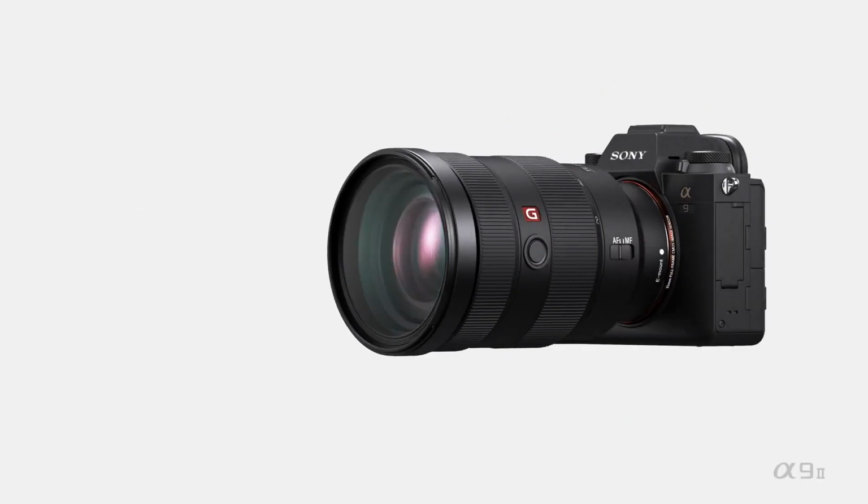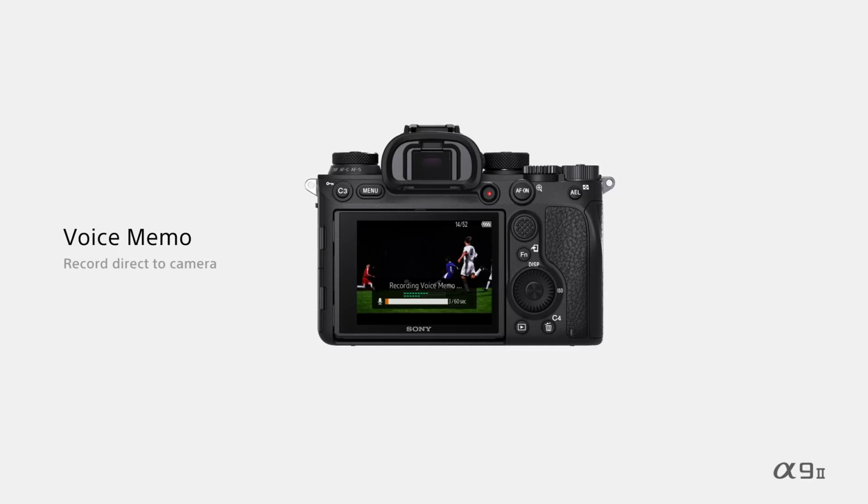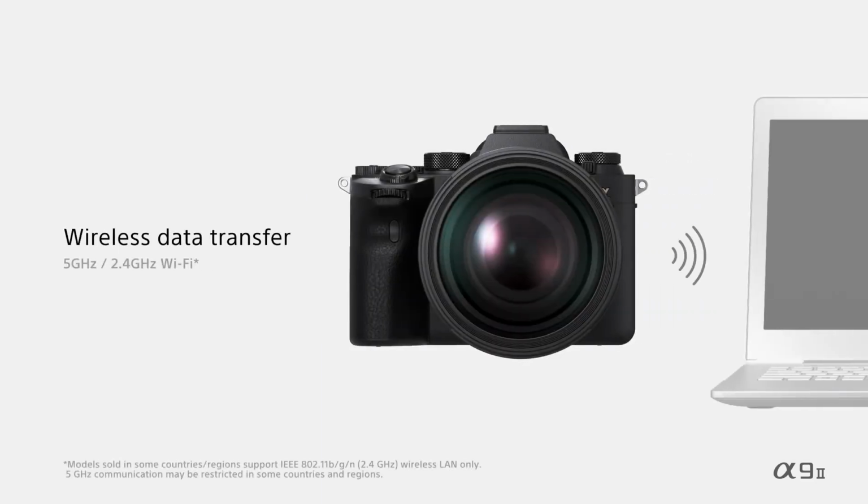There are a few other tweaks like improved weather sealing, gigabit Ethernet, a USB-C 3.2 port, and support for 5 GHz Wi-Fi. You can record voice memos, save your camera settings to an SD card, and transfer them to another camera. And there's a new processor that's even faster and takes less battery to operate, okay? But overall, the changes to the A9II will probably seem relatively minor to many photographers.